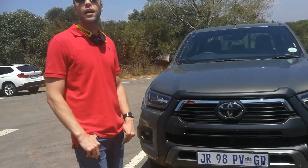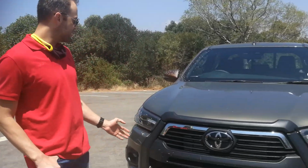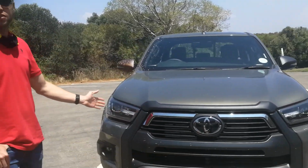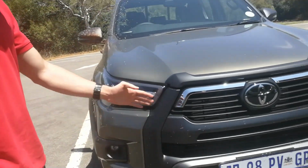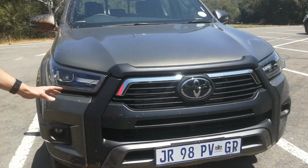This is, as the name kind of represents, the pinnacle of the Hilux lineup. So it's a brand new grade. It's not a special edition model anymore, now a standalone premium grade, really aimed at the lifestyle buyer. So I think the first thing to notice are the new slimline chiseled LED headlamps that integrate with this quite imposing and aggressive integrated front bumper design.